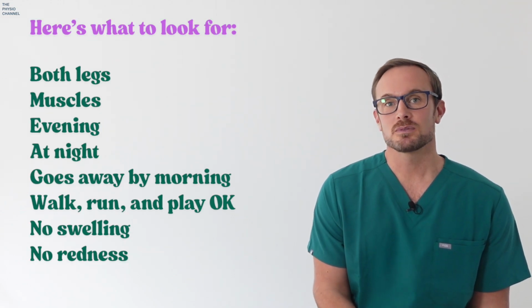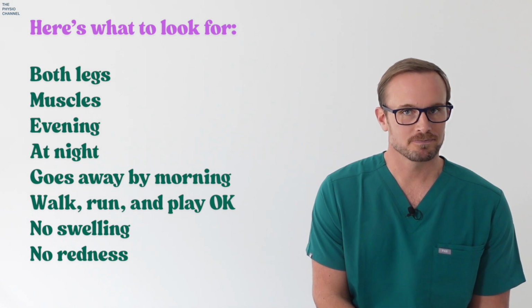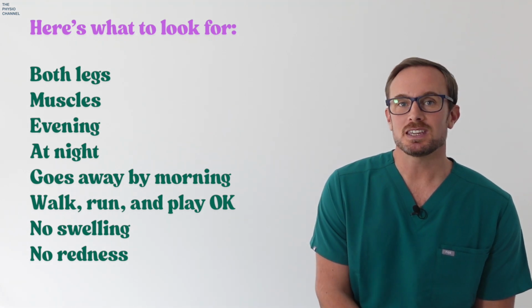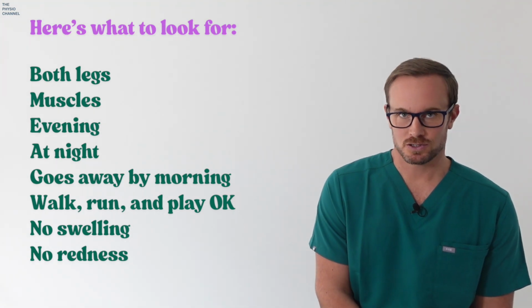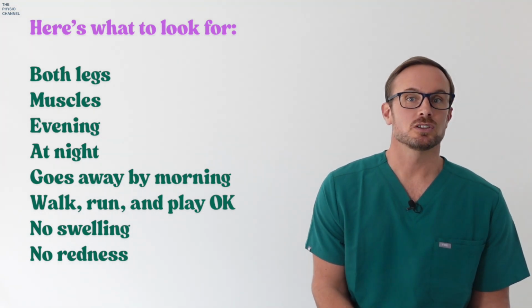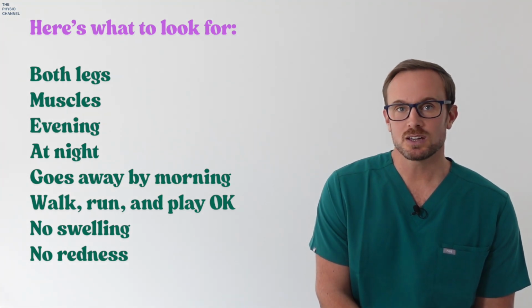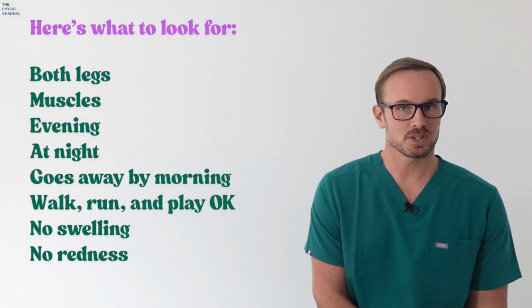The pain affects both legs, not just one. It's usually in the muscles and not the joints. It happens in the evening or at night and goes away by the morning. Your child can walk, run and play normally during the day. There's no swelling or redness in any of the joints.